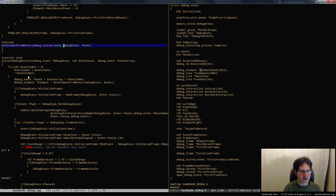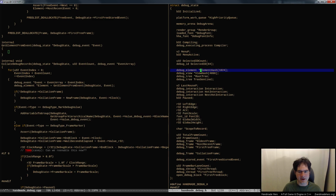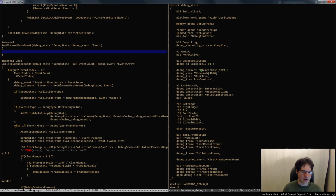We have our debug state here. Oops. And we've got our debug event, like so. And all we want to do now is grab out of this element hash the correct element for our event. Now our event has that GUID, right? So we almost could just use sort of the uint32-ness of it all. In fact, I guess we should do memory index, right? And this is a little bit dainty. It's a little bit sort of weird. So if we take this thing, which is a pointer, and we cast it to a memory index, the problem is we don't really know how big that is, right?